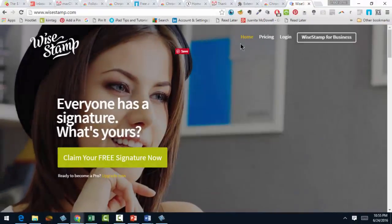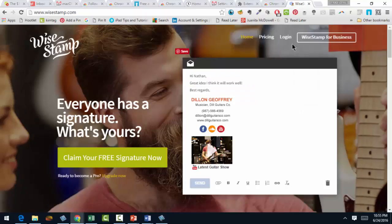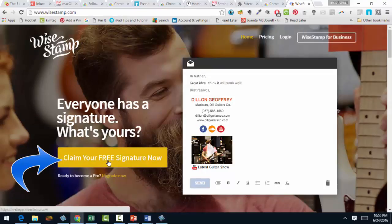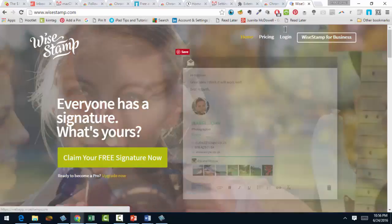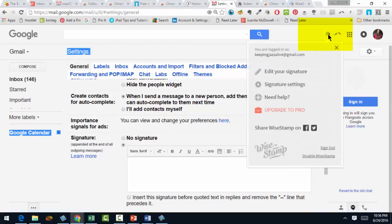Let's take a look and see how this works. And make sure that the signature is selected. This is ticked. Make sure there's no tick right here. Now the next thing you do is go to YStamp.com and go ahead and set up, claim your free signature now. Now let me show you what that's going to look like. Since mine is already done, you'll see this in your Gmail, but I'm going to go ahead and give mine a click, and I'll hit edit my signature. So you'll see what it looks like when you create it.